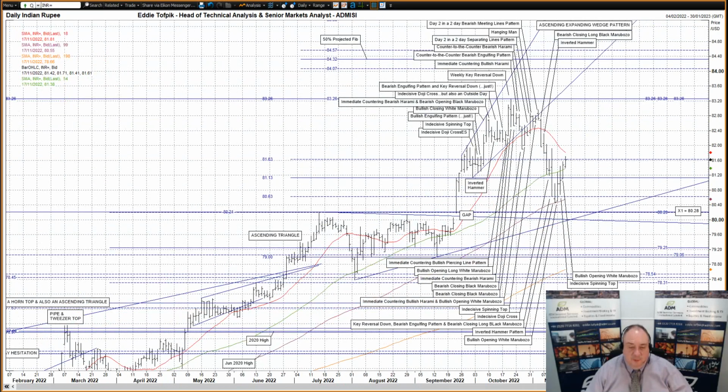US dollar against the Indian rupee. A bullish opening white Marubozu yesterday, and also a third bullish white soldier. The market punched up and closed over the recent resistances of the 50% Fibonacci line at 81.13, and perhaps more importantly, the rising short medium moving average, currently 81.38, but halted once again ahead of the lesser Fibonacci line at 81.63. I now need to discuss the larger scenario, which I'd previously mentioned in my commentaries here.